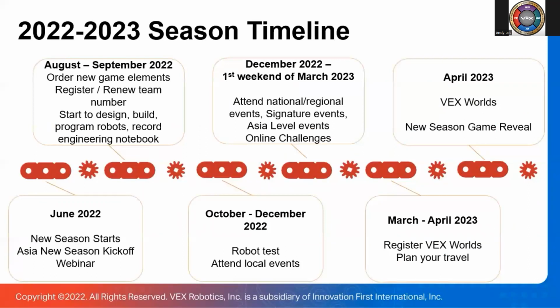This is a suggested season timeline. In June 2022, we started the new season and hosted the new season kickoff webinars. During or after summer holidays, teams will start to order their new game elements, register or renew their team number, design, build, and program their robots, and record their engineering notebook.